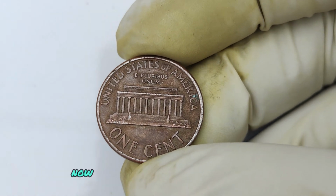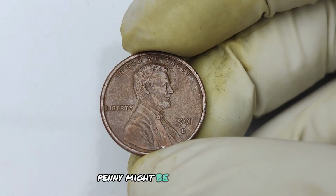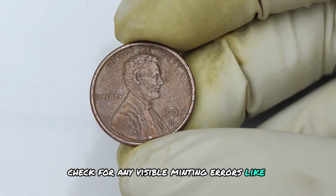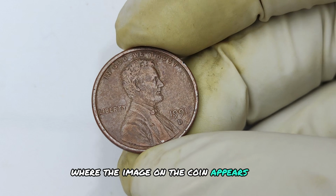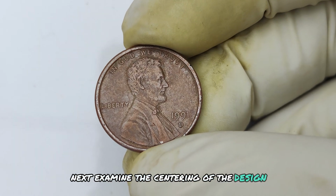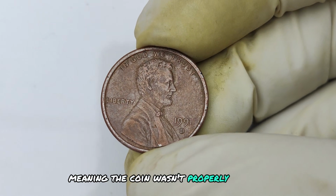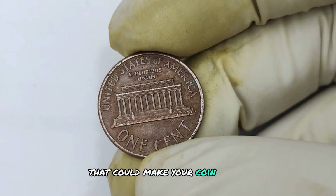Now, let's talk about how to identify if your 1991 D penny might be valuable. First, check for any visible minting errors like a double die. This is a common type of error where the image on the coin appears to be doubled, giving it a blurred effect. Next, examine the centering of the design. If the image is off-center, meaning the coin wasn't properly aligned during the minting process, this is another error that could make your coin more valuable.